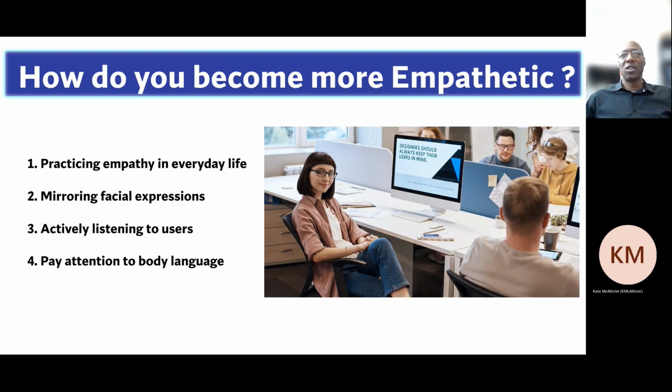And then pay attention to body language. Body language can reveal a wealth of information about a person's thoughts and feelings, from the way they stand or hold their arms to the slightest micro expressions on their face. As you strive to develop your empathy skills as a designer, it's important to train yourself to observe and interpret these physical cues.